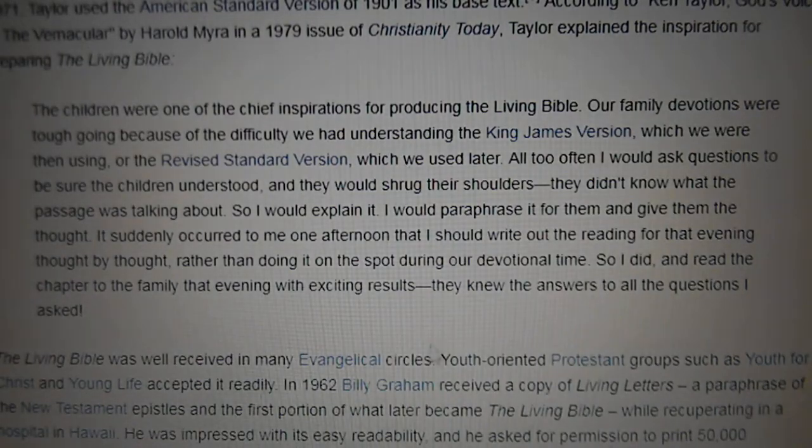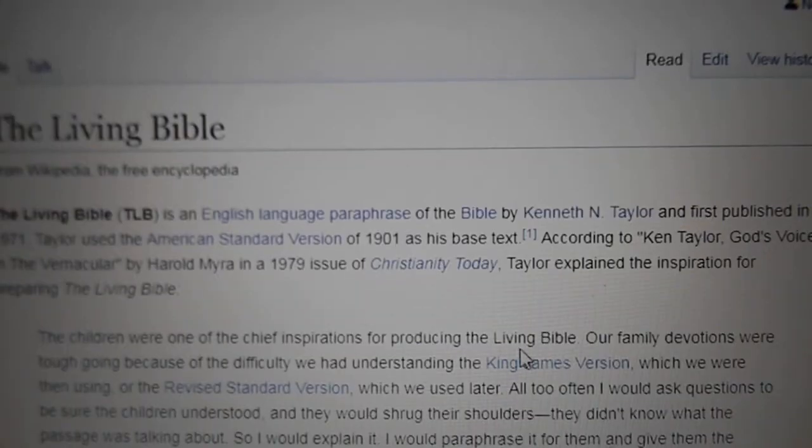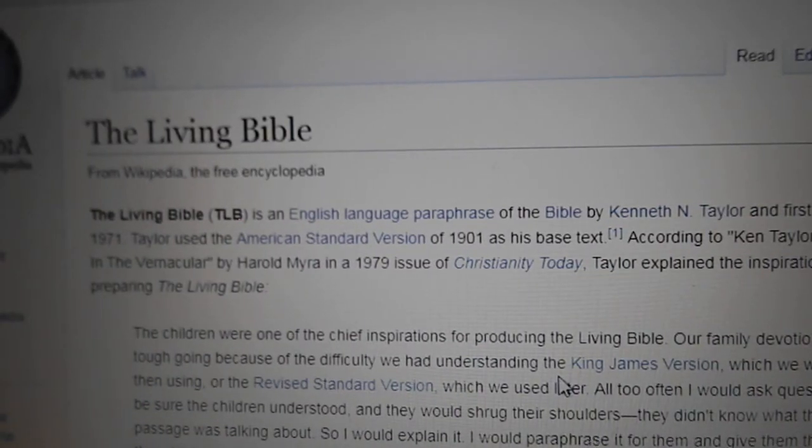Now, moving on to the second point, okay? The Living Bible, okay? Let's suppose they were trying to give us a hint that it does say the Living Bible, okay?